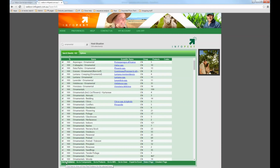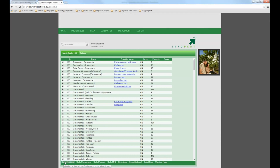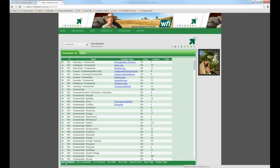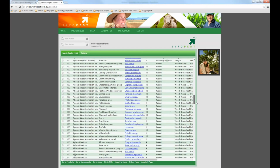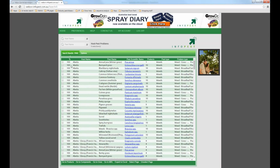And you hit Go to Problems in the bottom left-hand corner. The first time I was doing this, I did have to look around, and it took me a few moments before I went, that's where I go next. So we hit go to problems, and what will come up now is all of the different problems, not just insect, but fungal, weeds, all of the different problems associated with all of those different ornamental listings.